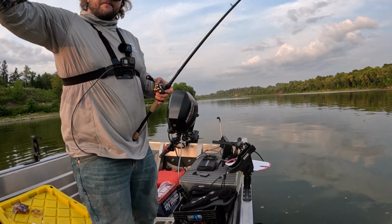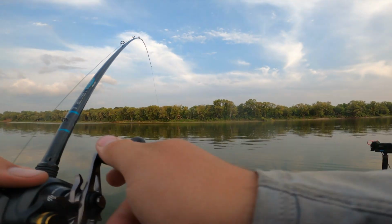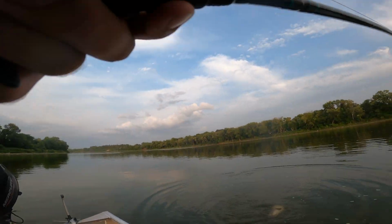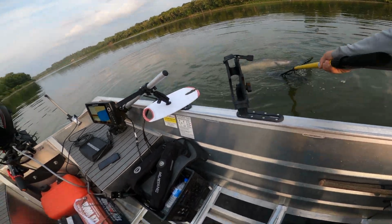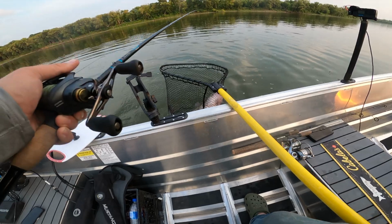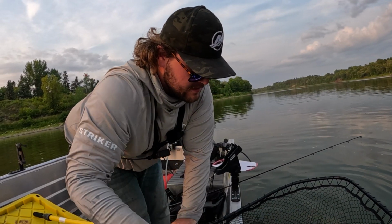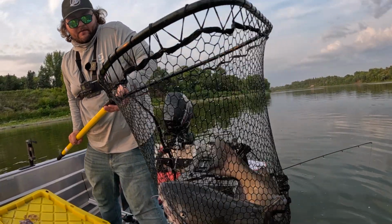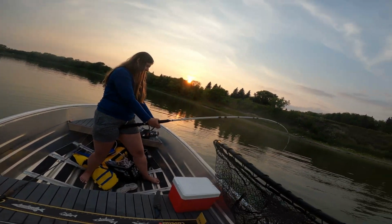Okay. Here's the challenge. Netting two fish at once. My legs are shaking. Okay. I got mine in the net. I see my weight. Okay, see your weight? Whoa, that's a big catch. Mine's not that big. No? I'll get yours in.